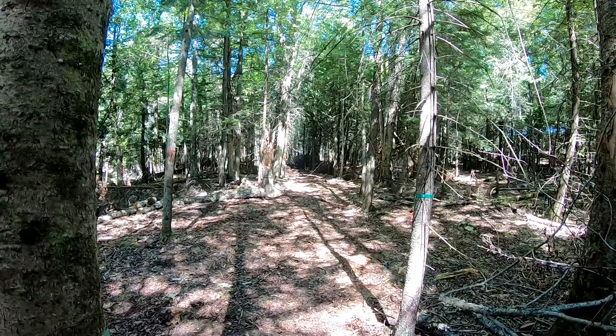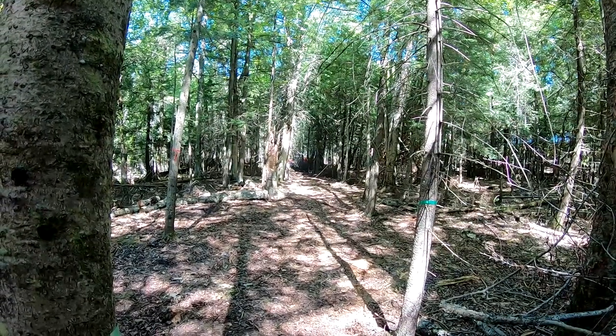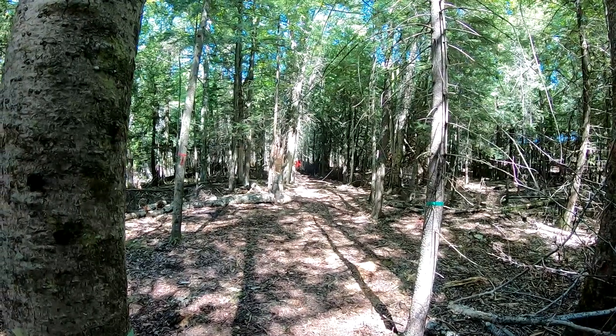Okay, he turned around somewhere. Maybe he went all the way to the meadow. Trailer's still attached, so we're doing well.